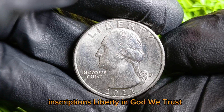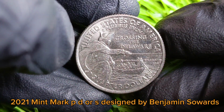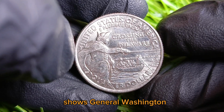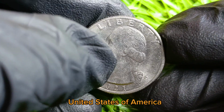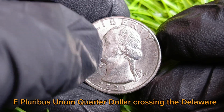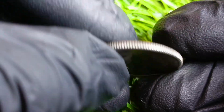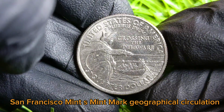Inscriptions. Liberty. In God We Trust. 2021. Mint mark, P, D, or S. Designed by Benjamin Sowards, sculpted by Michael Gaudioso, shows General Washington leading troops across the Delaware River. United States of America. E pluribus unum. Quarter. Crossing the Delaware. The coin was minted at 3 U.S. Mint facilities. Philadelphia Mint, P mint mark. Denver Mint, D mint mark. San Francisco Mint, S mint mark.